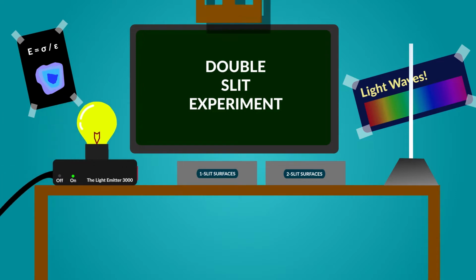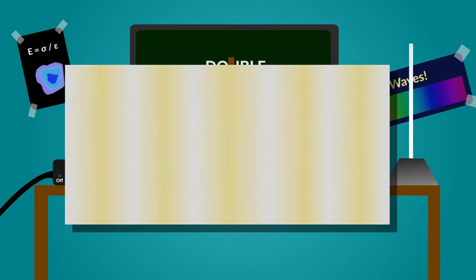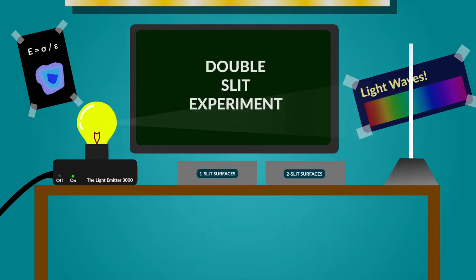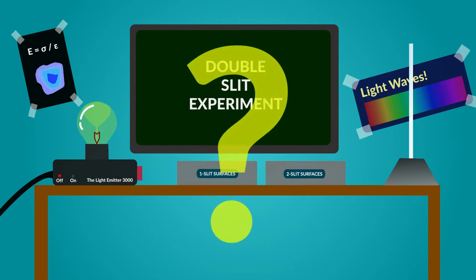But when shown in front of the double slits, the light landed not as two concentrations, but as several evenly spaced concentrations with little space between them. This is how one would expect a wave to behave because of wave dissipation, and this bewildered scientists. How can light behave as a particle in one instance and a wave in another?